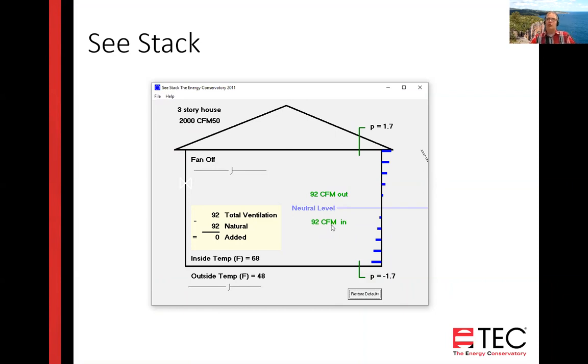So the leakage that occurs in a house depends not just on the CFM 50 measurement, but also how tall it is. So remember, all 3 of these houses were houses that measured 2000 CFM 50, but a 1, 2, and 3-story house will all leak different amounts just because of the difference in height.